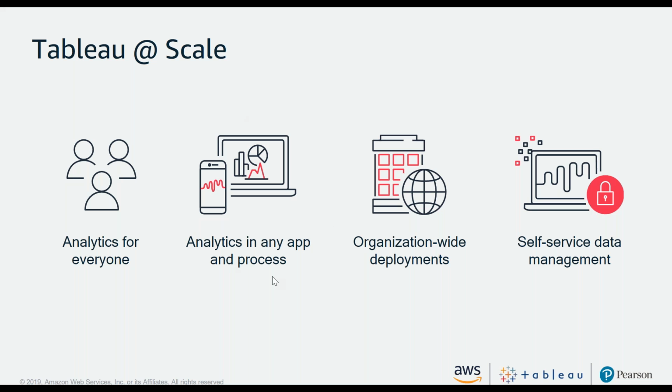The second thing is we're seeing companies moving from just providing analytics within, so for example, BI tools, to actually embedding it inside all the applications, as well as embedding it inside, for example, portals that they're providing to their external customers and the external business partners. So this idea of analytics in any app and any process is very important because, again, we need to provide analytics where the business wants to operate. When we talk about this third pillar, which is organization-wide deployments, we're talking about we need to make sure that we can connect to all the data sources that the business has, and also we can provide the right security controls and security integrations in order to be able to overcome those deployment hurdles.